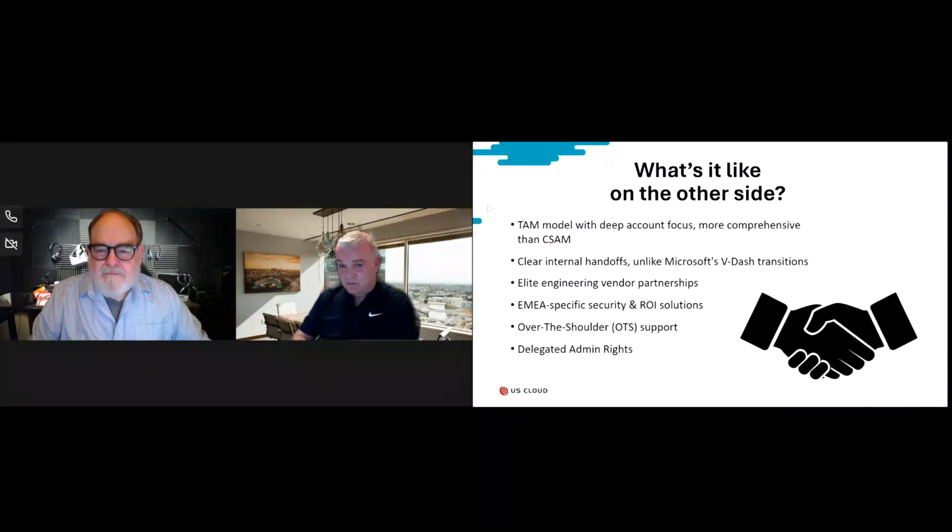US Cloud are also aware of the GDPR regulations about the security and the compliance around that. The solution is fully GDPR compliant. The data is protected all of the way through. We have had multiple assessments by a lot of our European-based clients, and it's never been an issue with the way that the data is being handled and stored inside US Cloud for our EMEA-based clients.